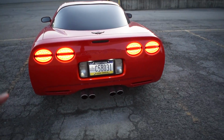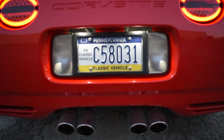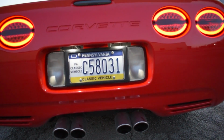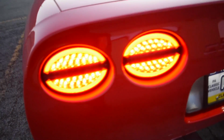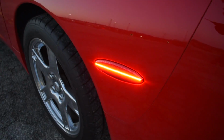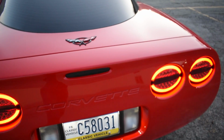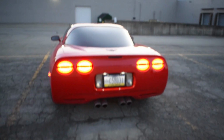And then the middle, well, I could see my license plate now. I never even knew there were lights up there. So license plate lights look good, tail lights look good, markers look damn good, and then the third brake light, or the fifth brake light, only lights up when you actually hit the brakes. I'll set the camera down for a second. I'll show you.